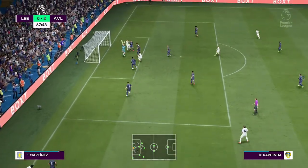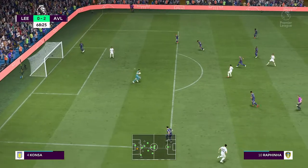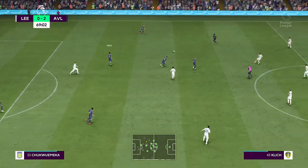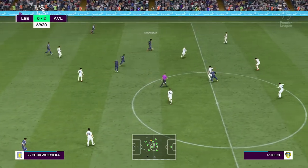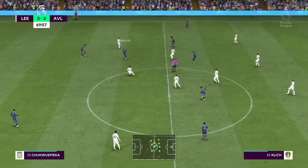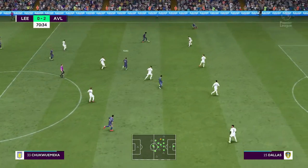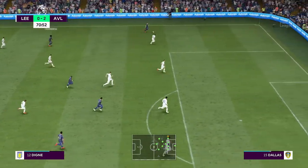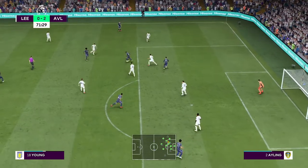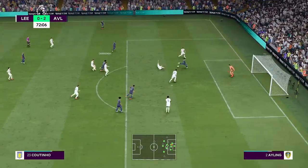Can he find someone at the far post? Ah, goalkeeper's ball. Not the best of crosses, really, was it? Young. It's with Douglas Luiz. Ashley Young. What can they do from here? And teammates to play it to. Young. Good use of advantage by the referee.